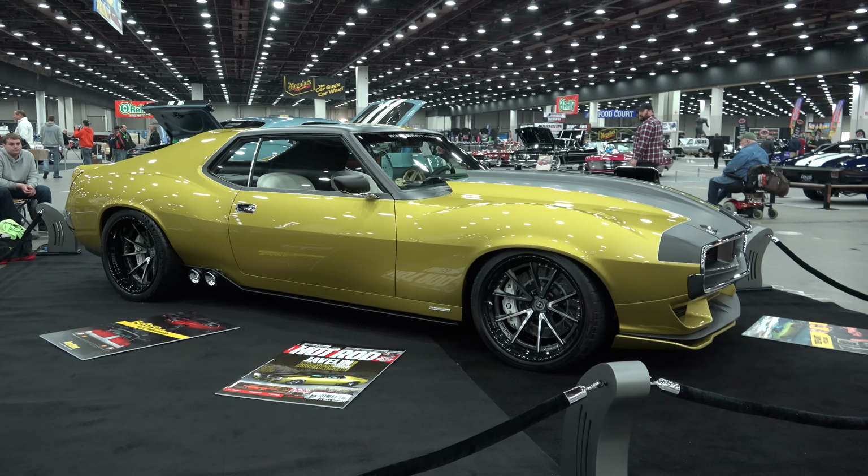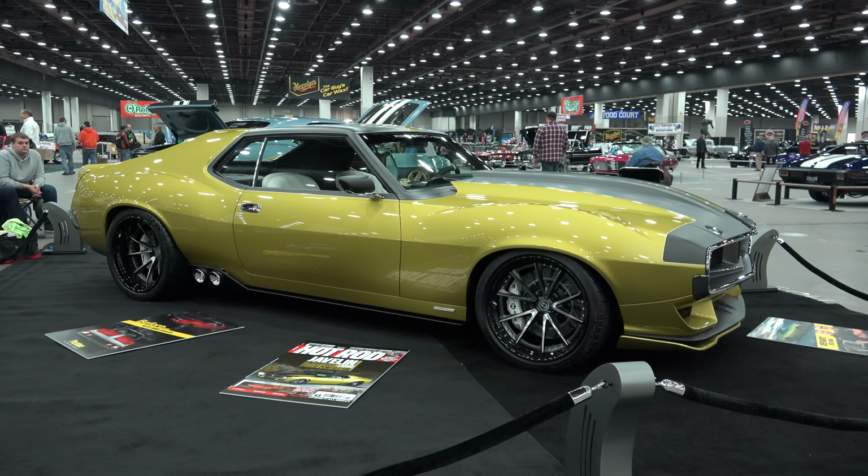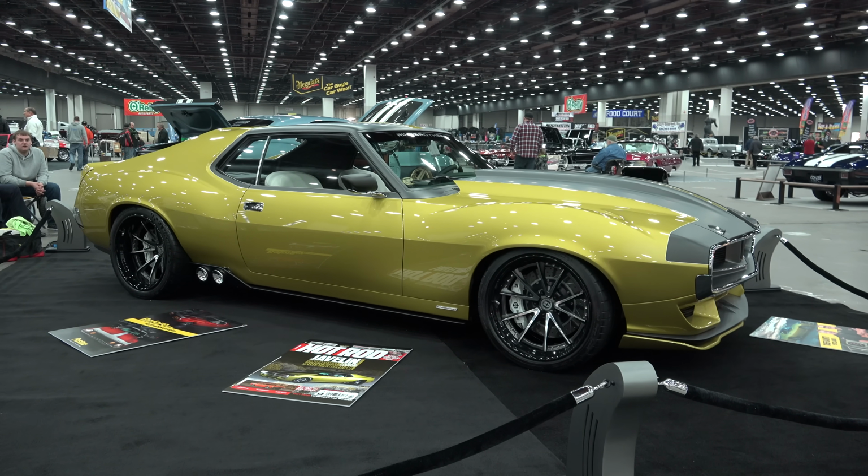So there you go, from the 2018 Detroit Autorama, a 1972 Javelin built by the Ringbrothers. Hope y'all have enjoyed it.